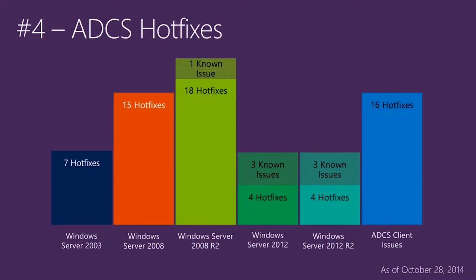So known issues may be things that don't necessarily have a software fix, but are unique as they go into it. So for instance, with 2012, there is a change to the session 0 isolation that made hardware security modules not work out of the box if you're using certain types of key protection. Known issue, easy to fix if you know where to go.